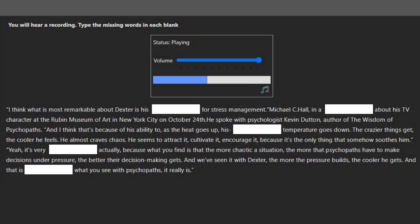He almost craves chaos. He seems to attract it, cultivate it, encourage it, because it's the only thing that somehow soothes him. It's very realistic, actually, because what you find is the more chaotic a situation, the more psychopaths have to make decisions under pressure, the better their decision-making gets. And we've seen it with Dexter, the more the pressure builds, the cooler he gets. And that is exactly what you see with psychopaths, it really is.